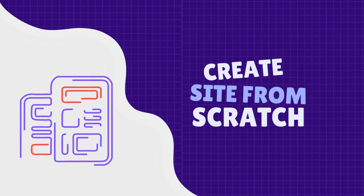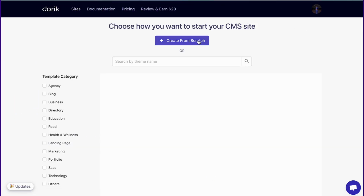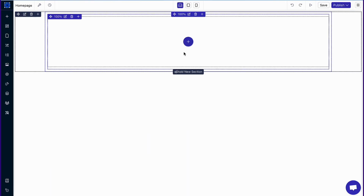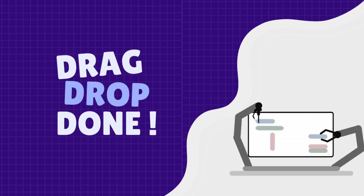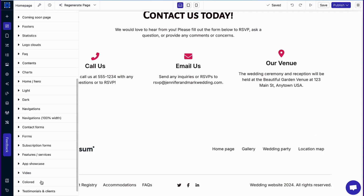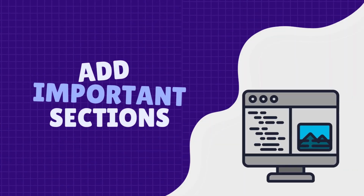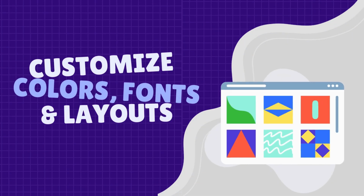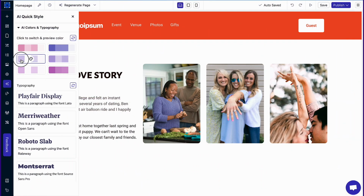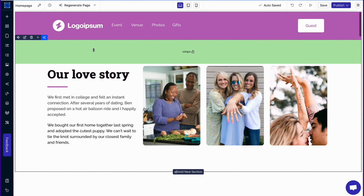Now, for those of you who want complete creative control, Dorik also offers the option to build your website from scratch. This is ideal if you're looking to create something truly one of a kind. Using Dorik's drag and drop editor, you can craft every detail to your exact specifications. Add sections for your love story, event details, RSVP, and registry. Customize colors, fonts, and layouts to match your wedding theme and vision.